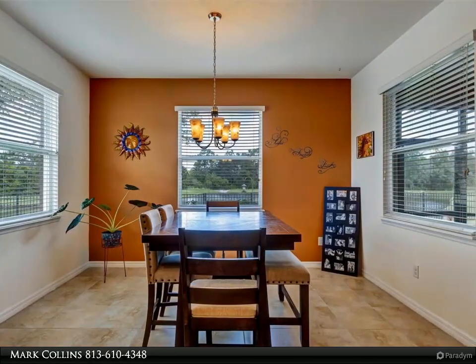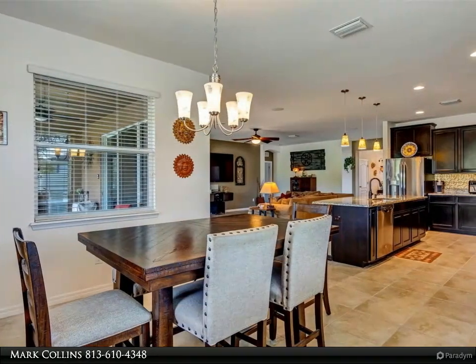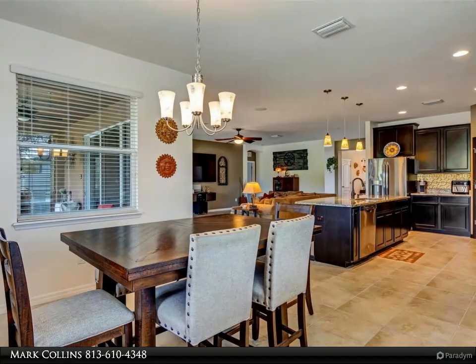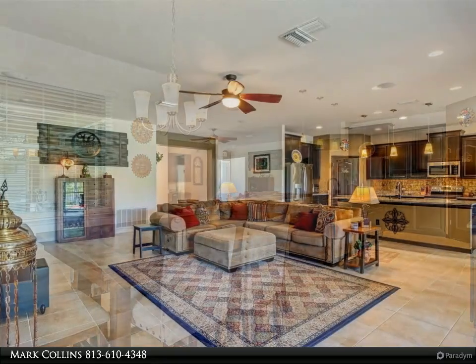An oversized great room overlooks the scenic backyard and includes a custom built-in home theater for movie night and for listening/dancing to your favorite tunes. The flooring is tile and premium laminate throughout, no carpet.